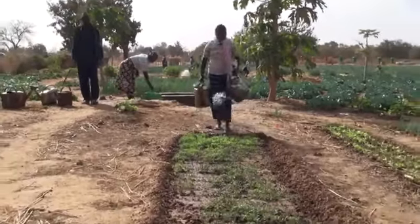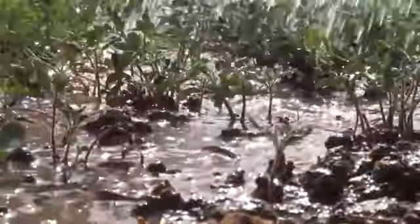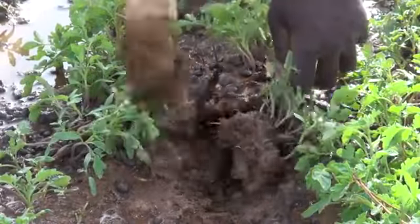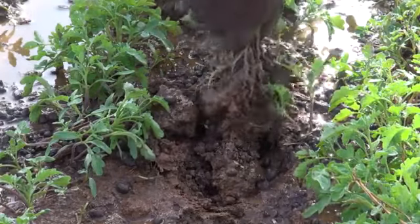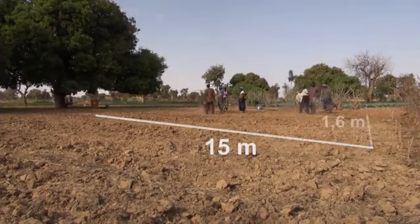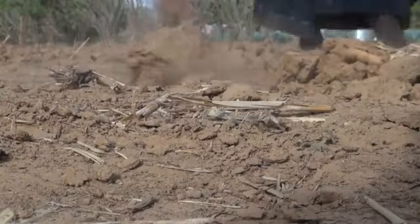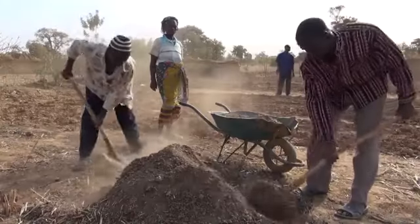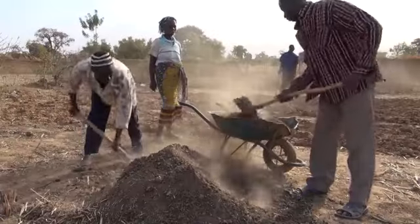By establishing your own nursery, you can obtain strong and healthy tomato seedlings. Once the seedlings are 2 to 3 weeks old, they are ready for transplanting. Establish your planting bed by measuring 15 meters by 1.6 meters. Loosen up the soil. Add well-decomposed organic matter and level the plot.